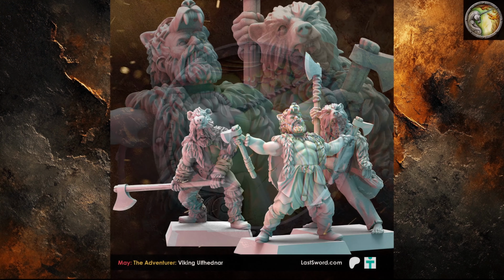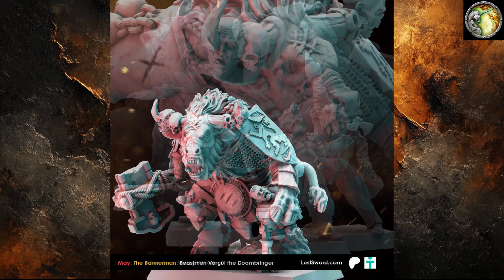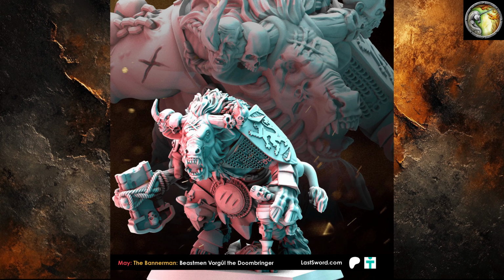Last Sword, there's a bunch of previews here. I'm just going to give you just a quick view. We have some Viking Ulfni, I don't know how to pronounce that, and Beastman.